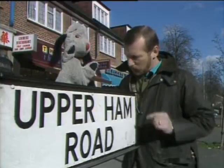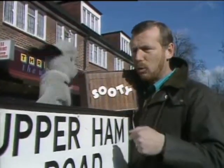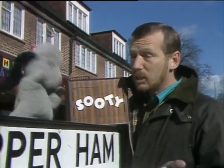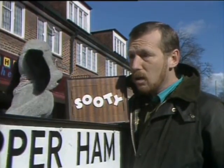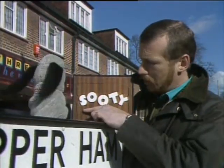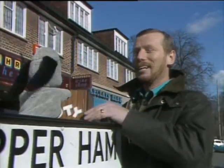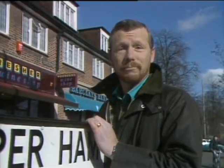Sweep, this is what I want you to do. I want you to climb inside this box so I can carry you, otherwise your feet will get worn out. Whose box is it? Well, it's Sooty's box, actually. How do I know? Because it says so on the front. Look, here's the word. It says Sooty. Can you read that? Sooty. Quite right. Climb inside the box, Sweep. I'll carry you and we can find some more interesting words, okay?